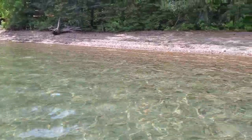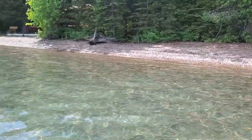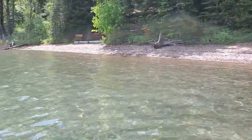And look at how crystal clear the water is. So clean. Cleaner than at home in Hawaii. And I have never seen a piece of trash or anything on the shore here or in the park. It's very pristine.